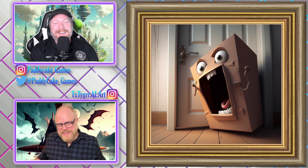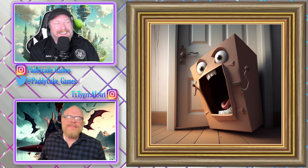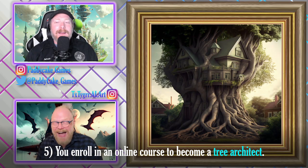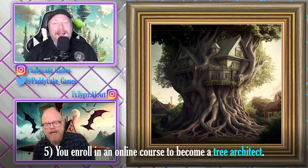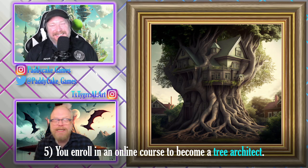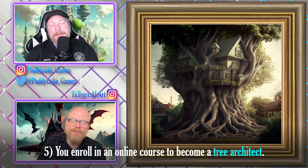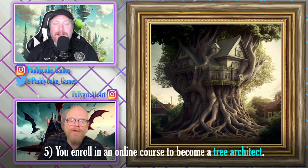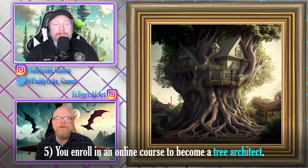Like a washing machine repurposed. You enroll in an online course to become a tree architect. Oh my goodness! I want this house so bad. This is like Rivendell in a tree, right? It's like a modern day version of Rivendell. It's like Rivendell had a baby with Lothlorien.